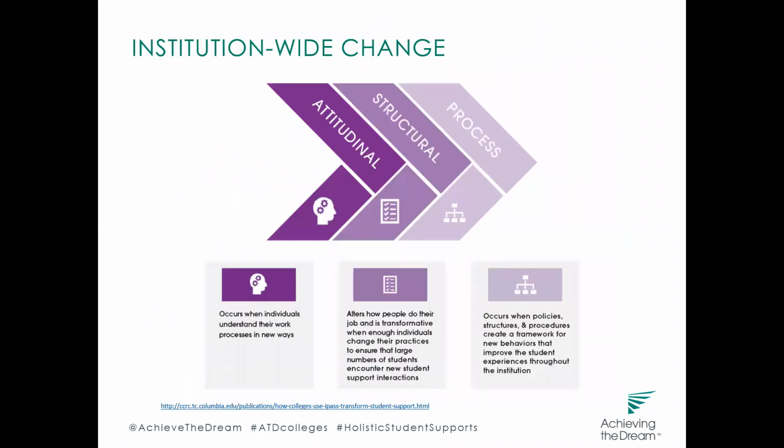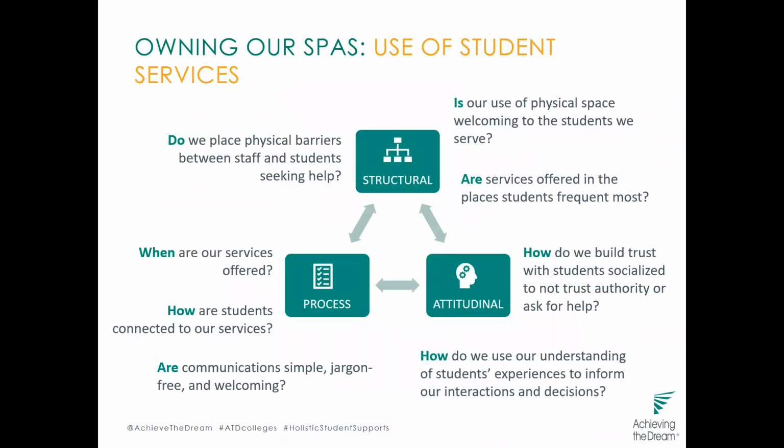Moving to this approach requires the institution to examine how structures, processes, and attitudes across the system of supports impact the student experience and student outcomes. It demands that institutions take ownership of their structures, processes, and attitudes, and the impact that they can have so they can move to make big changes where those are needed. And equity is at the center of owning our structures, processes, and attitudes.